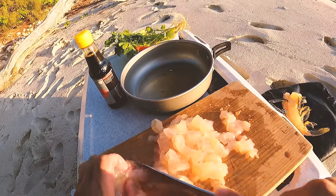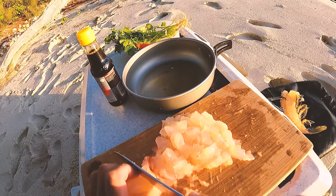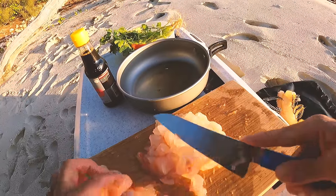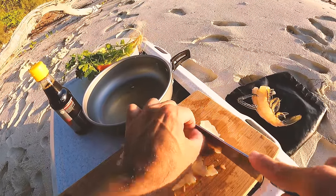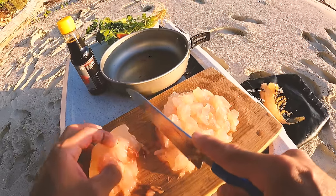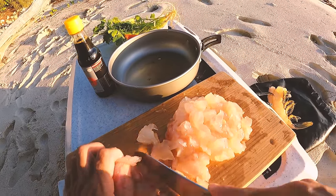Now, I know some people might be turned off by this, but last time I had this, I couldn't believe how good it was. Sort of winged it and just made it up. It's been years since I've had it as well. Look at all that flesh. It's gonna be so good. So yes, I'm gonna eat it raw. No, I don't have a problem with it.